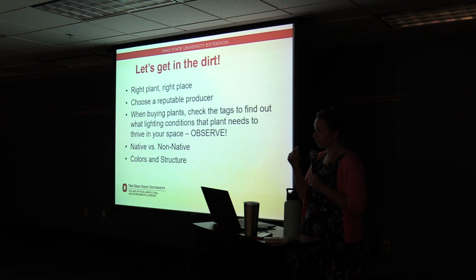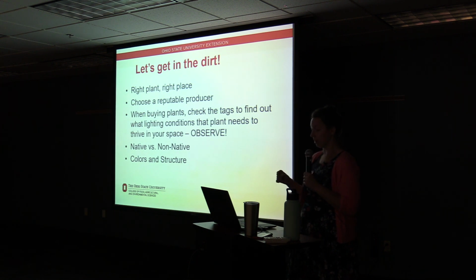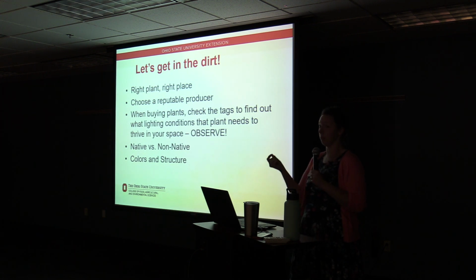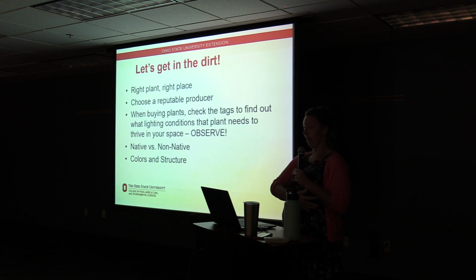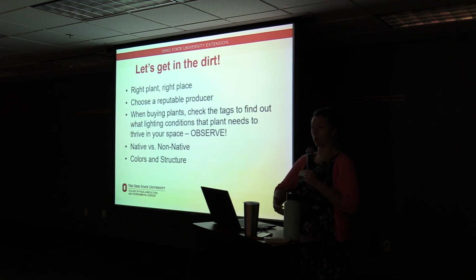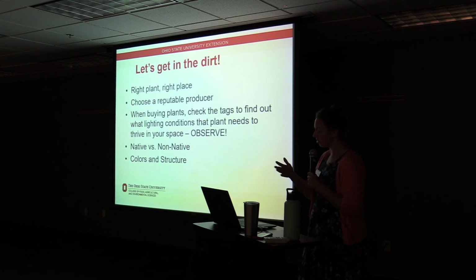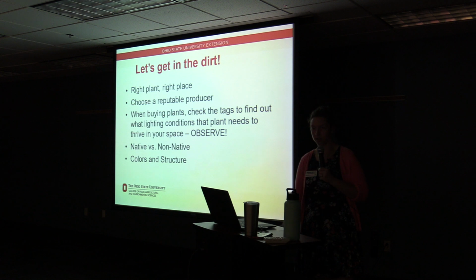They're also frequently better at attracting native pollinators and providing them with the necessary food they need. However, please do be sure to never remove a native plant from its native habitat, right? So you're not going to go out in the woods and see a set of flowers and go, oh, let me dig that up and take it back home. Don't do that.